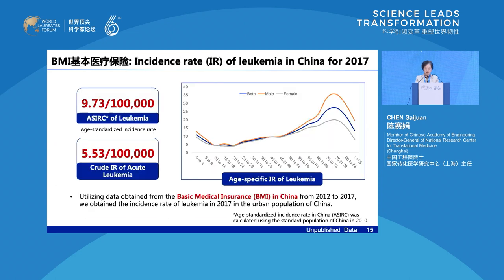Utilizing data obtained from basic medical insurance in China from 2012 to 2017, we obtained the incidence rate of leukemia in 2017. The incidence rate of leukemia in 2017 is 9.73 per 100,000, and the incidence rate for acute leukemia is 5.53 per 100,000. There are two peaks, one in children, the other in the aging population.